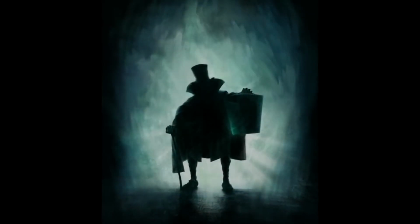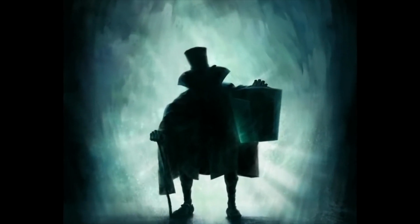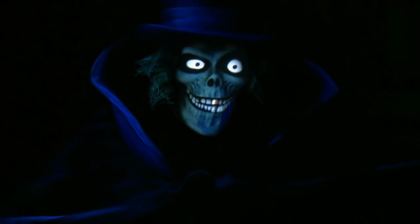Perhaps some of you can recall when we discussed the elusive Hatbox Ghost. If not, I have to caution you. There may be some spoilers ahead.